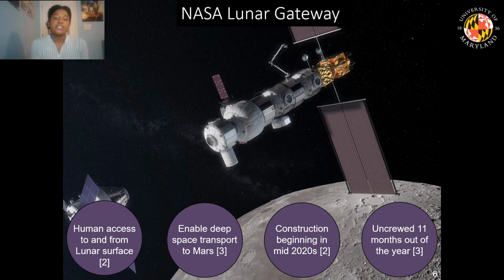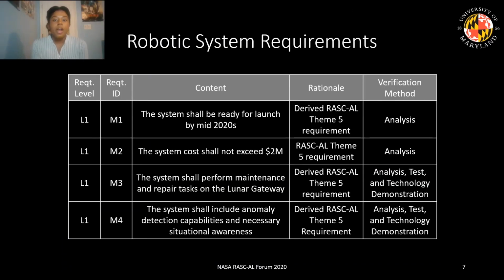Unlike the International Space Station, NASA's Lunar Gateway will go uncrewed for 11 months out of the year. The Lunar Gateway will allow humans access to the lunar surface and enable deep space transport to Mars. Without constant crew members on board the station, dexterous robotic systems must be implemented to complete essential maintenance and operational tasks. Our robotic system is designed to meet the needs of NASA's Lunar Gateway while adhering to the requirements of RASC-AL Theme 5. Our Level 1 requirements are as follows.